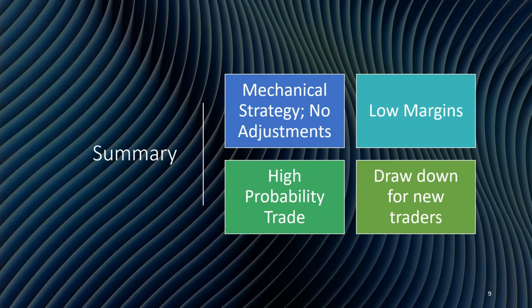To summarize, this is a very simple, mechanical, daily Nifty trade. There are no active adjustments. Like I said, it's a very systematic trade. It's a high probability trade. 63% is the win rate, which is fairly good. Margin requirement is about 1.3 lakhs per lot. What you need to watch out for, especially for new traders, is the drawdown.